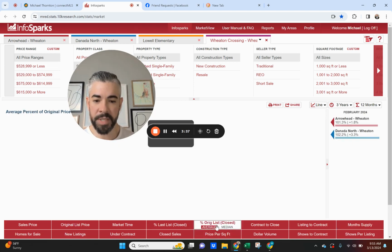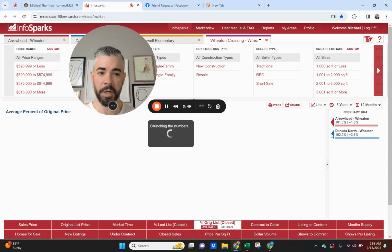Let's look at percentage of original list price closed. This is a metric basically showing what percentage sellers are getting compared to their original list price. I know this is taking a second to load here, but you can see a couple of the numbers off to the right, which is wild. On average, homes in Arrowhead and Donata North are getting north of what they're asking. So the average is that they're getting more than what they're asking, which obviously suggests that they have multiple offers on these homes.